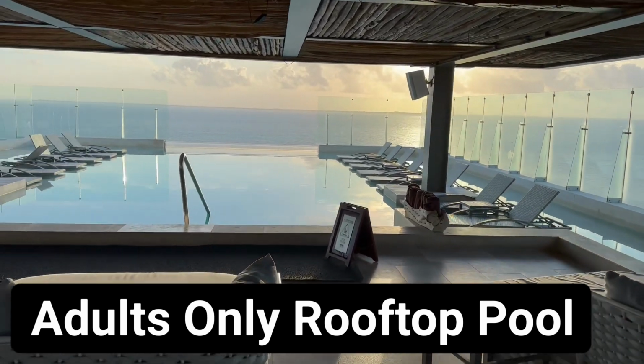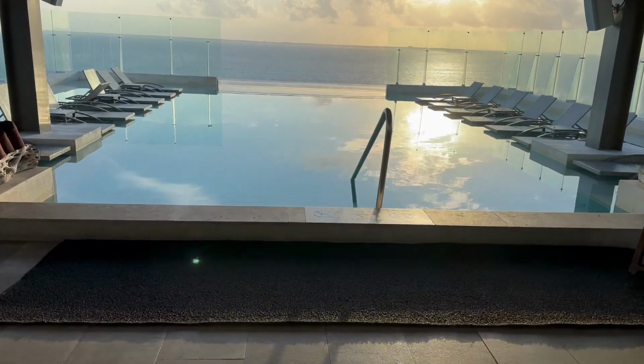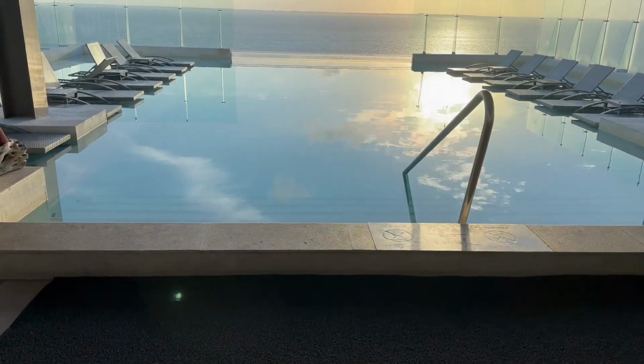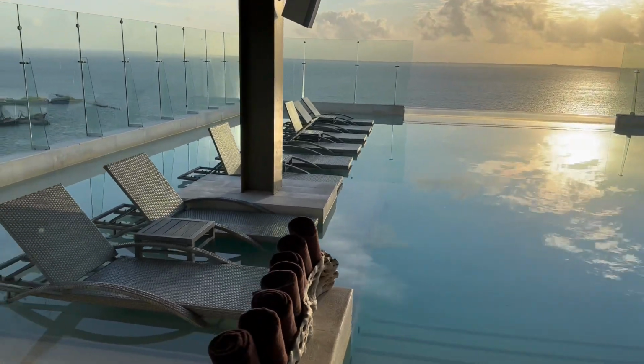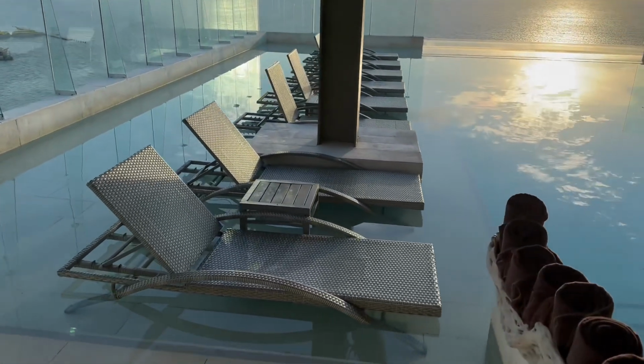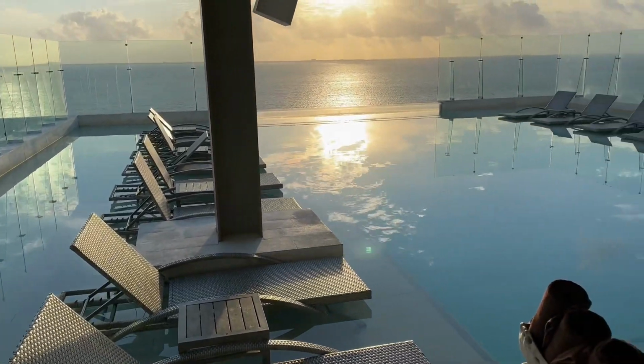We loved being part of the preferred club. The drinks came quickly, they were cold, and the service was friendly. This area, although it was supposed to be a little bit quieter than your average pool, seemed to be a little bit rowdy on the days that we were here. We had a blast being in the rooftop pool.